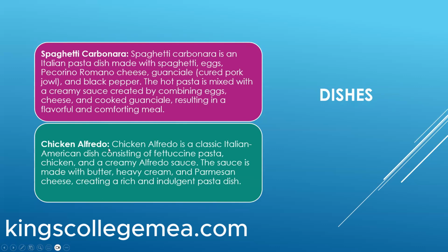Chicken Alfredo. Chicken Alfredo is a classic Italian-American dish consisting of fettuccine pasta, chicken, and a creamy Alfredo sauce. The sauce is made with butter, heavy cream, and Parmesan cheese, creating a rich and indulgent pasta dish.